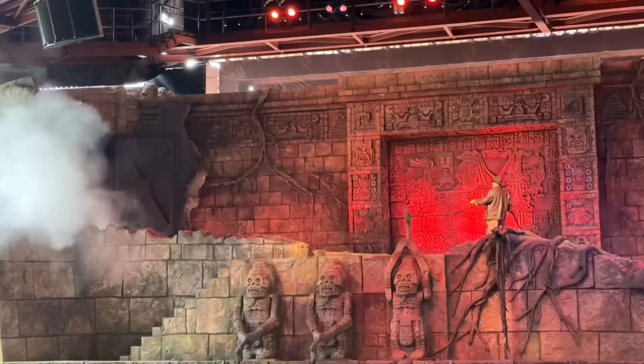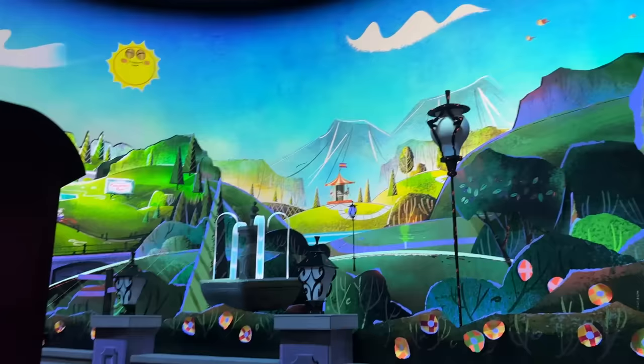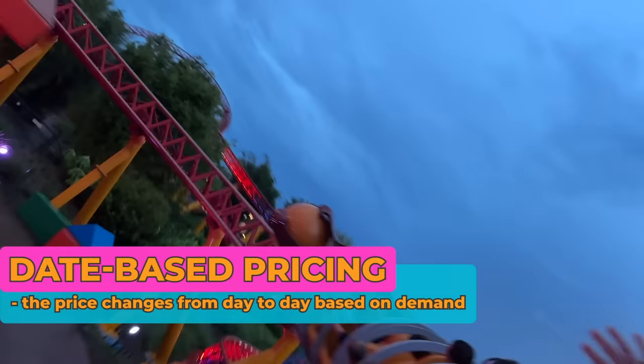This has been one of the most controversial things about Genie Plus because when it first rolled out, it was $15 per person per day. It did not matter what park you were going to, what day you were going, how many parks you were going to. Then they introduced date-based pricing, which means it'd be less expensive for a random Wednesday in January, but very expensive the week of Christmas.